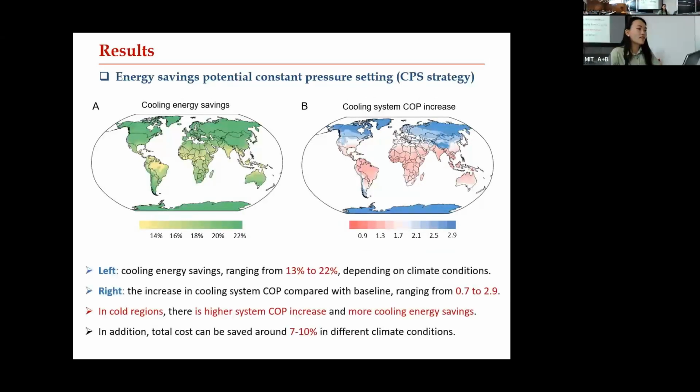This slide shows the energy savings potential under constant pressure setting strategy. Left figure shows the global cooling energy savings ranging from 13% to 22% depending on climate conditions. The right figure shows the increase in cooling system COP compared with the baseline, ranging from 0.7 to 2.9. And in cold regions, there is higher system COP increase and more cooling energy savings. In addition, the total cost can be saved around 7 to 10% in different climate conditions.